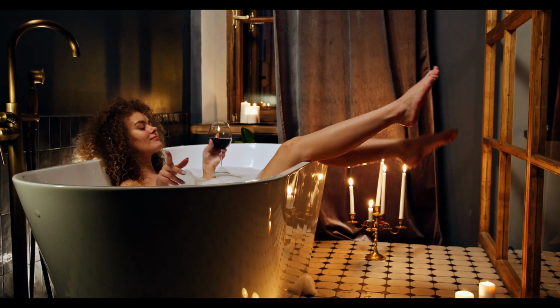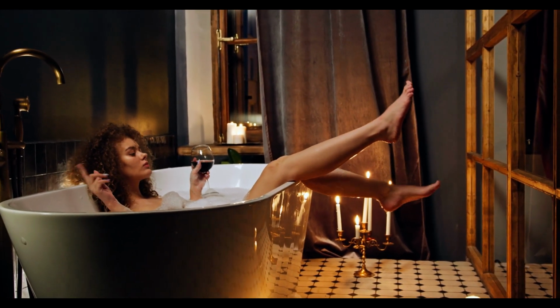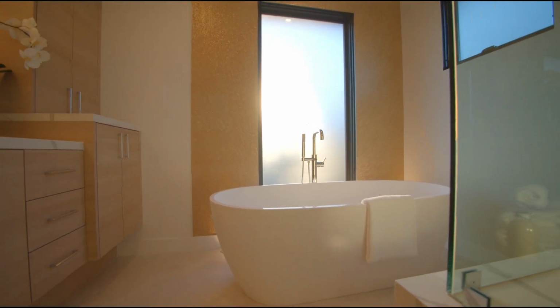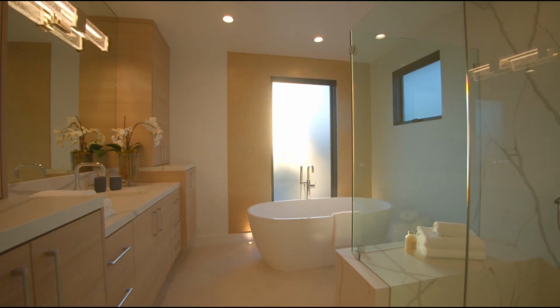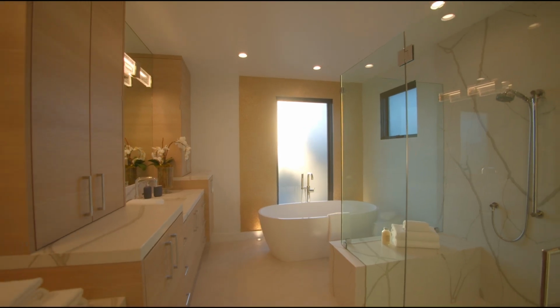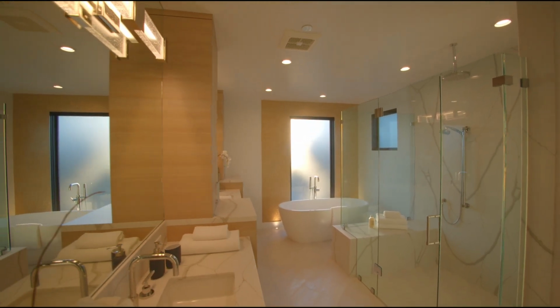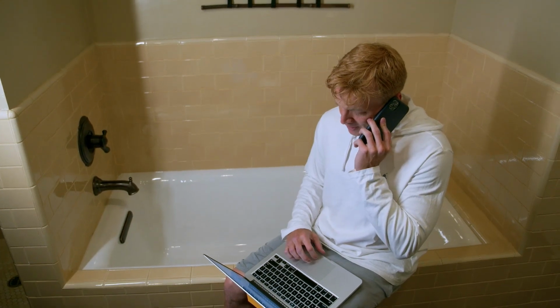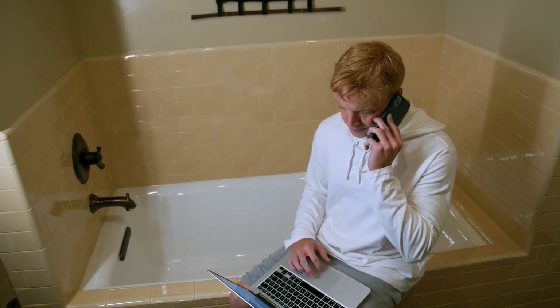Conclusion: renovating your bathroom on a budget doesn't mean you have to compromise on style or quality. By planning carefully, making strategic updates, and getting creative with DIY projects, you can achieve a beautiful and functional bathroom without breaking the bank. Remember, small changes can make a big impact, and with these budget-friendly bathroom renovation ideas, you'll be well on your way to creating the bathroom of your dreams.